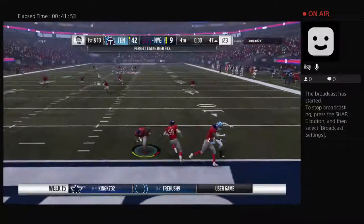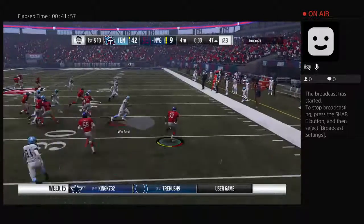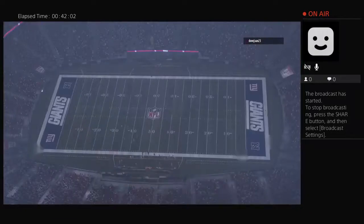And now this is intercepted. My goodness. Picked off down at the 2. And he's going to go down. His time has now run out on this game.